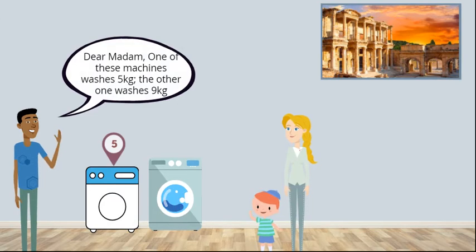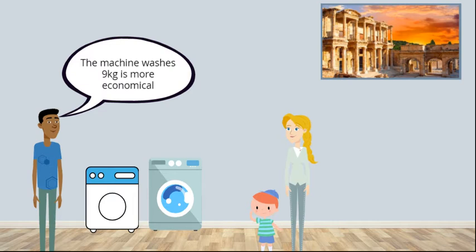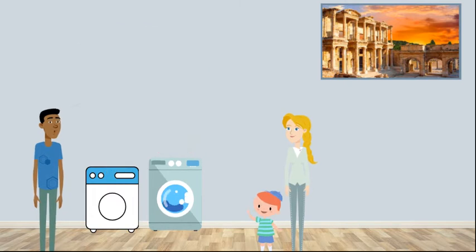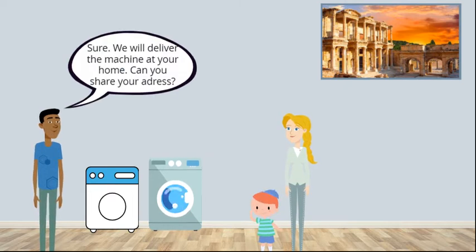Dear madam, one of these machines washes 5 kilograms, the other one washes 9 kilograms. Which one is economical? The machine that washes 9 kilograms is more economical. What about their prices? The machine that washes 5 kilograms is $1,200, the other machine that washes 9 kilograms is $1,500. Okay, so we want to buy the machine which is priced $1,500.